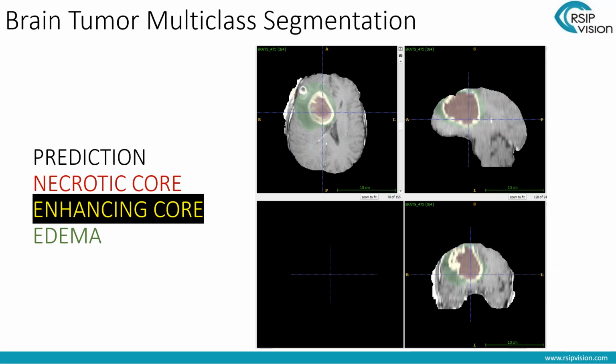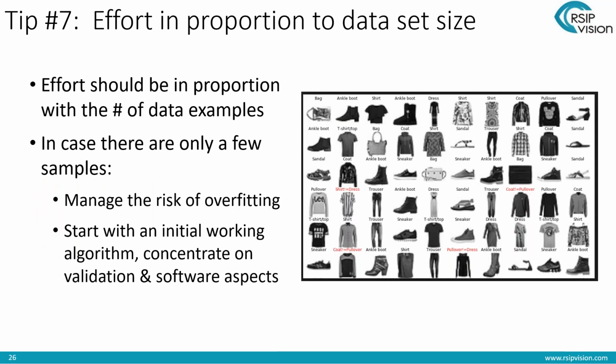This is a simple example, again, a brain tumor multiclass segmentation. There are various tumor areas, and you can't just use average dice coefficient or something similar, because some of the classes might take up much smaller volume than the other classes. It doesn't mean they're less important. You need to count your voxels correctly. Just a simple example of success criteria.